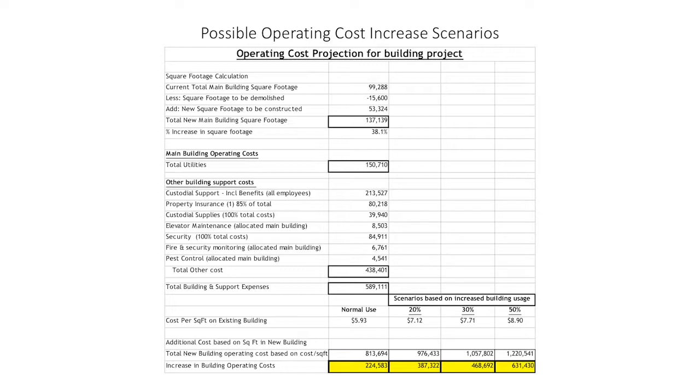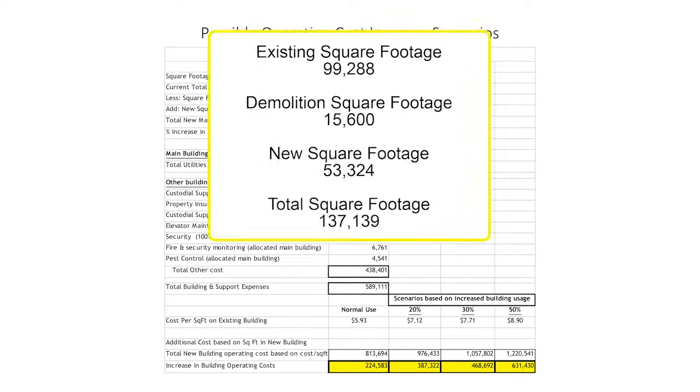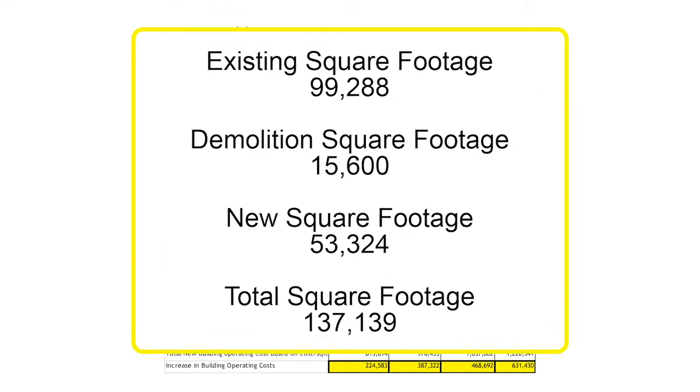We decided that the most efficient way to answer this question was to analyze our existing operating cost based on a square footage basis. Looking at the operating cost projections slide, you can see our existing square footage, less our demolition area, and then the new square footage that will be added to arrive at approximately 137,000 square feet in the new building. This does not include any of the other buildings around the campus.